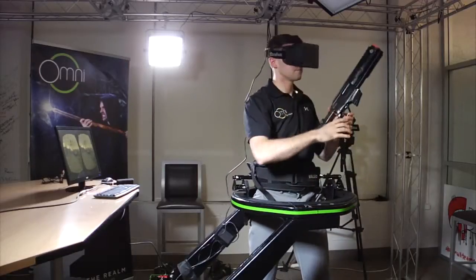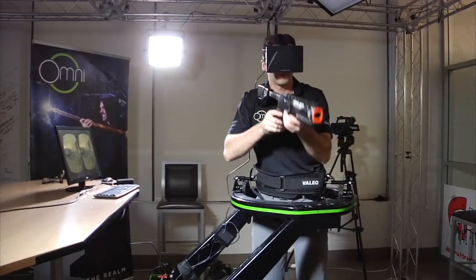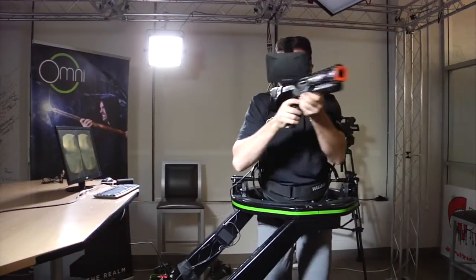And this has sensors on it to understand where you're moving and if you're walking, right? That's right. So right now, what we're doing is we're putting capacitive sensors in the base of the Omni, which will keep track of the position of your feet at all times.